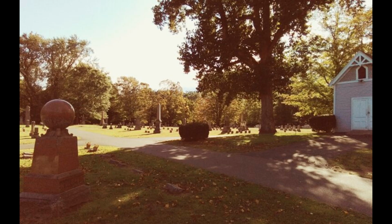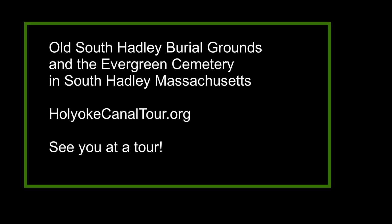Now, another wing of the Gaylord Library said, well, if the Falls of South Hadley can have a library, then the center of South Hadley can have a library. And they said, we want to build it where the Old South Hadley Burial Ground is, because it has a beautiful view there of the Mount Holyoke Range in the background. It has a beautiful view of Mount Holyoke College across the street. It's going to help Mount Holyoke College have a nicer look at campus if you don't have the graveyard there.